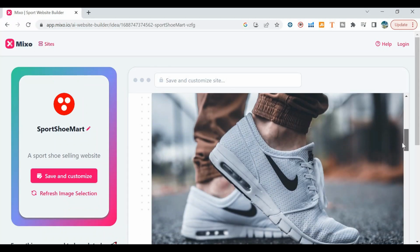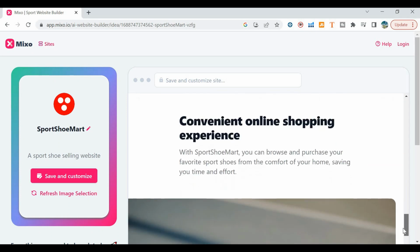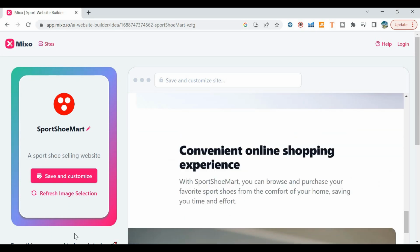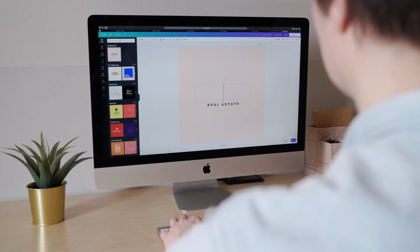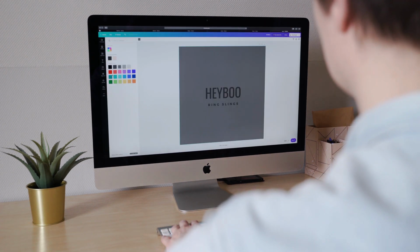Today, get ready to be blown away by something truly amazing. We're diving into the world of Maxio.ai, a mind-blowing website builder that can create stunning websites with just one simple prompt. And guess what? These websites are not just beautiful, they can also make you money. So, if you've been dreaming of earning money online, stay tuned as we explore the enchanting powers of Maxio.ai.